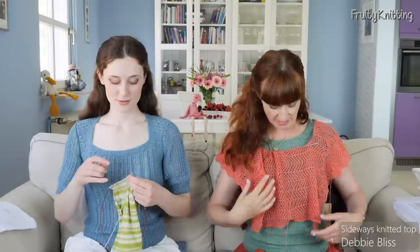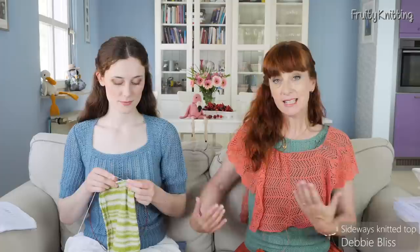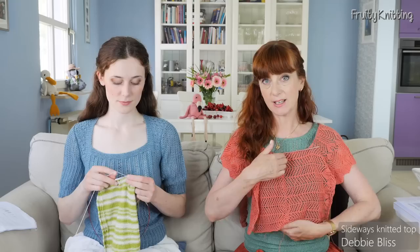And then you knit the front to the center of the body and the back to the center of the body and you stop. And then you do exactly the same thing on the other half of the body, but in reverse. So in the end, you join the two halves together with a 3-needle bind off and that forms a center front seam and a center back seam.